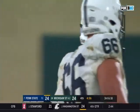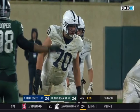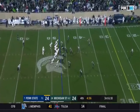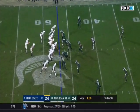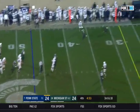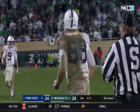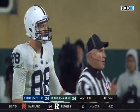Third down and 18. A lot of big swings in this game. Michigan State trying to give an exotic look here. They wind up dropping eight into coverage. McSorley throwing sideline, and it's a reception for Gesicki, getting him close to a first down. They got 15, and it's fourth and three.